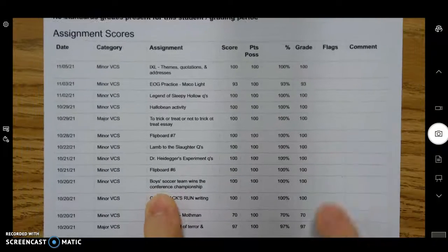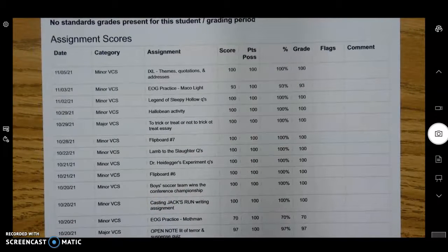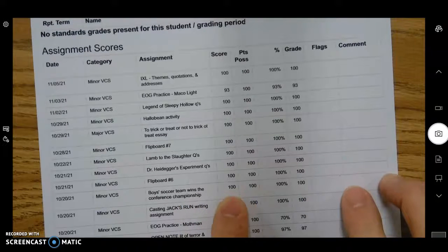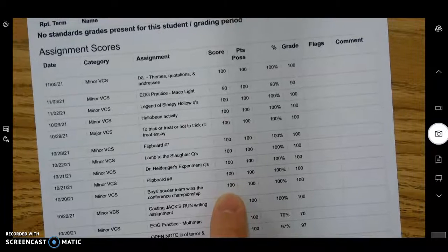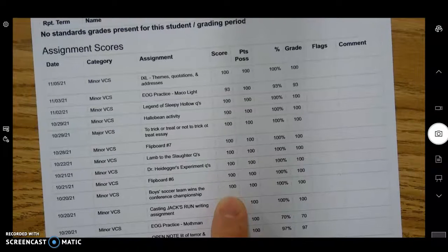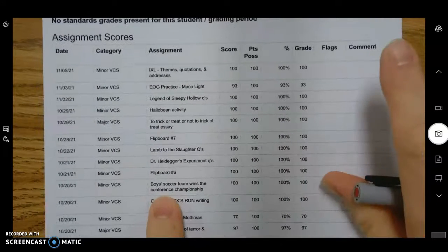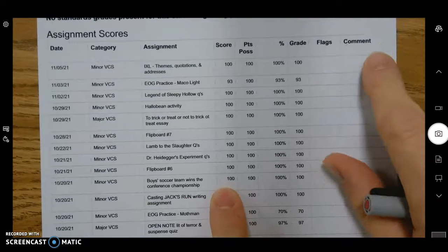Check it out. Our boys soccer team won the conference championship, which is awesome. I told them if they won, everybody would get 100. So every single kid got an easy 100 in the grade book. They had to do nothing to get that, okay? Thank all of our soccer players. I'm scared I'll forget somebody, but like Ethan, Jack, Neil, we had about 8 soccer players. They won the conference championship, so everybody got 100. So your child should have 100 in there, which is fantastic.